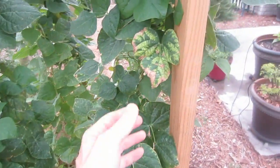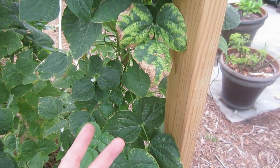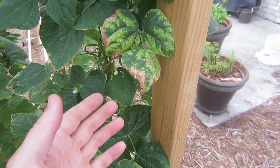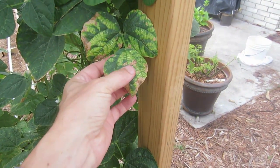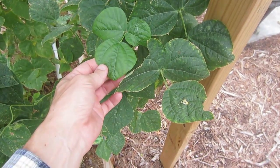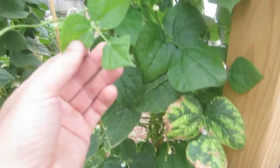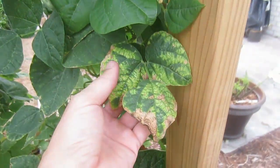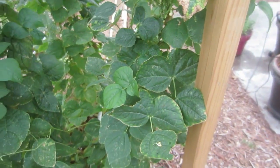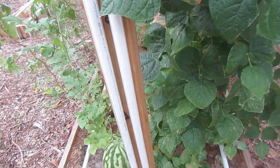You can notice I had some deficiencies here, which I have dealt with by going to two sources, the Mittleider Gardening Course book and the Garden Doctor. I went to the Mittleider Gardening Course to tell me what the problems were verbally, and then I went to the Garden Doctor book series so I could see visually what the problems were. But you can see the new growth on this plant looks absolutely great. The old growth, you can see where in this case I had a magnesium deficiency.